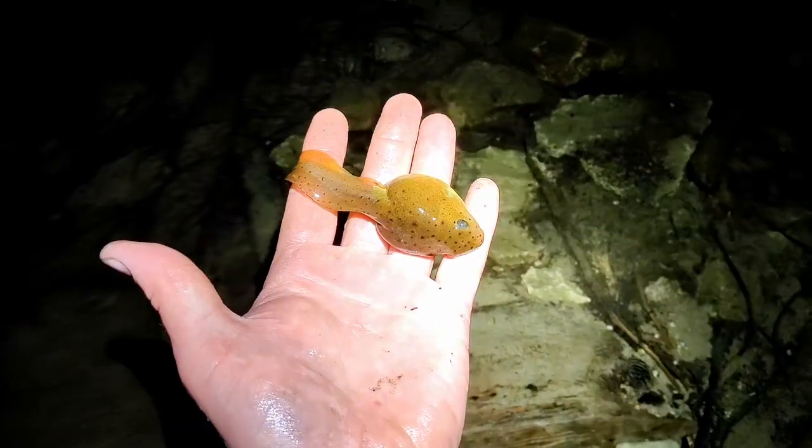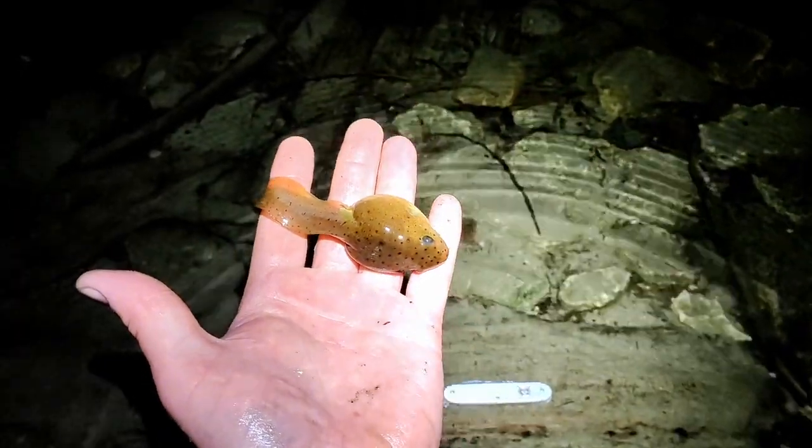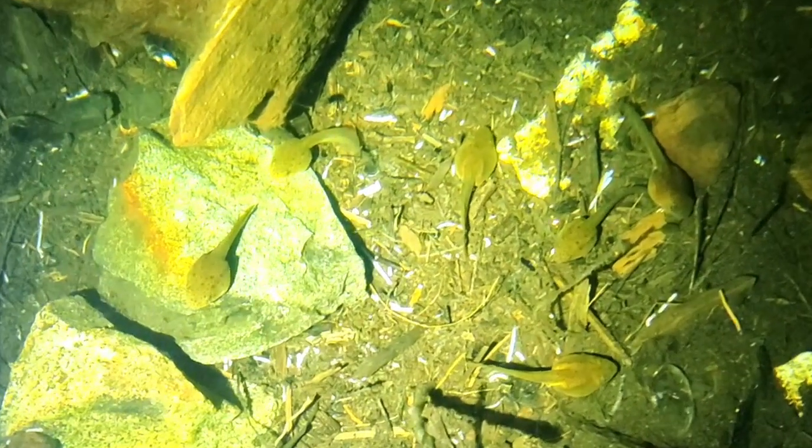Well, I thought I had just seen some really rare critter. My wife just informed me that they're just tadpoles. But given that they're like 5 inches, the biggest damn tadpoles I've ever seen. Oh wow, those are humongous.